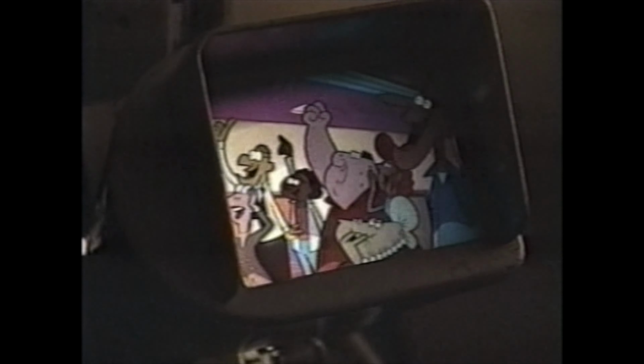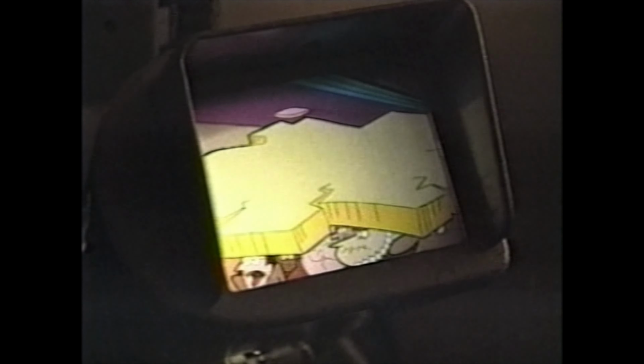The goal is to produce new cartoons that will entertain children and adults for generations to come. Lisa Bacon, CNN Newsroom, Los Angeles.